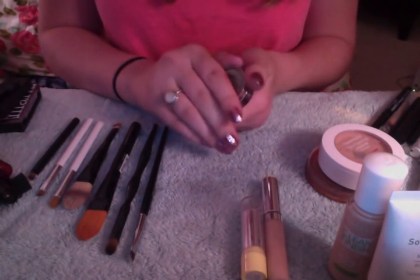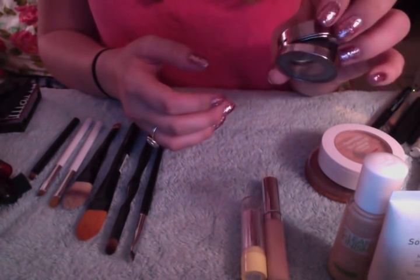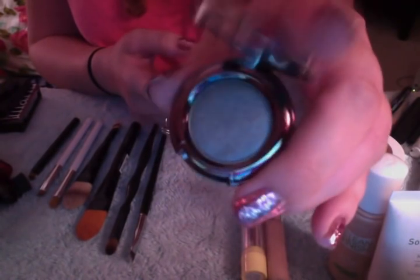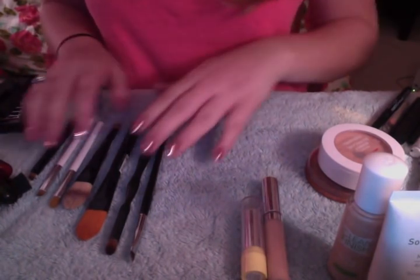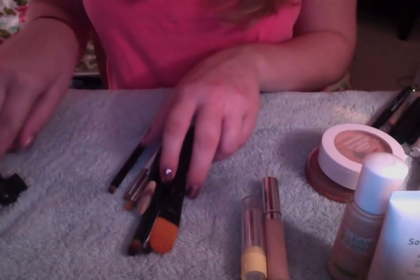This is a new one that I just got. The color is called S&M, which is pretty funny. It's the silver shade, and I'm wearing it right now. Actually. So, sorry. These are my brushes. I forgot one.